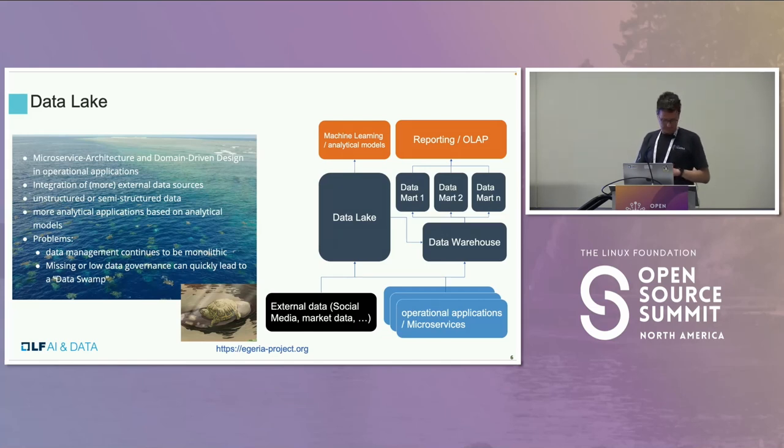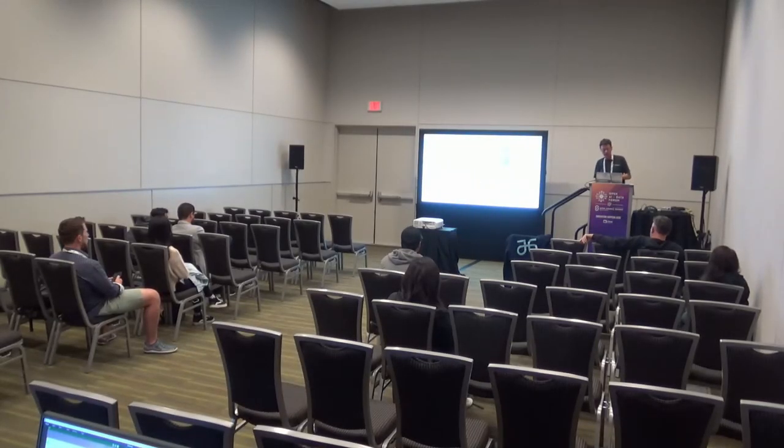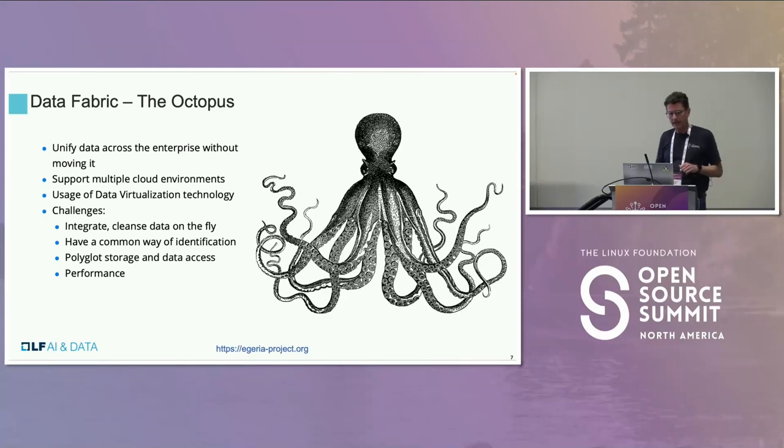Coming to the next two newer approaches, the data fabric builds heavily on data virtualization technology. This is an idea that we should leave the data where it is and grab it for analytical purposes on the fly. That means we have a virtualization layer on top of it, and we unify the data across the enterprise, but without moving it, so we're doing all of this on the fly. This can also be done in multiple cloud environments, so it doesn't depend on on-premise technologies or even limit us to one cloud. It can take data out of multiple cloud environments and the on-premise data, which we also have.